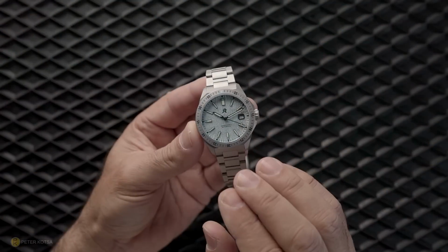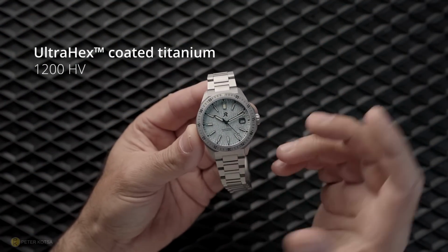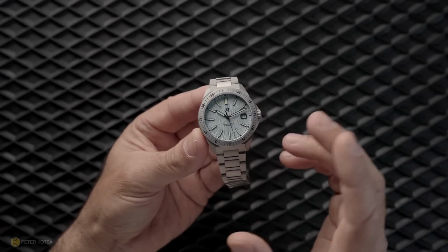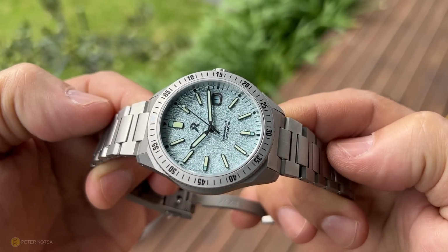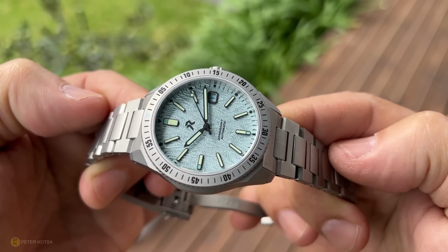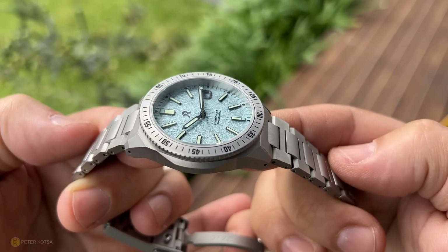You see, these things have a hardness coating of 1200 Vickers. And most of the people, in fact all of the people that I've spoken to, have all said the same thing. 1 or 2 years into ownership, and these things are flawless. There's no marks on them. So as daily wearers, as something designed to be a tool, this particular one a dive style watch, they're very strong and very robust.